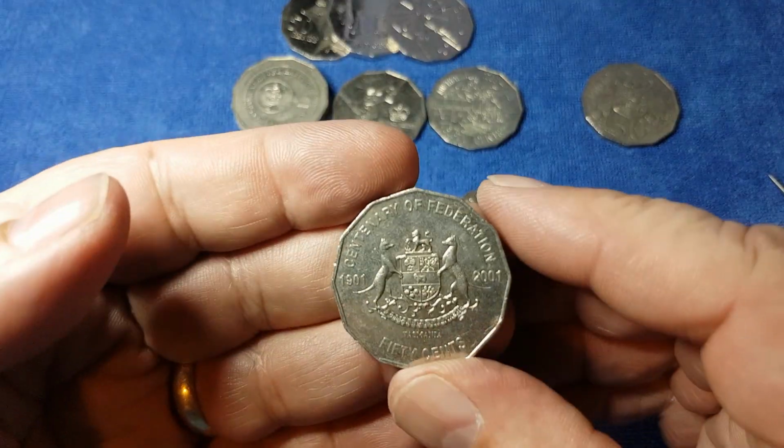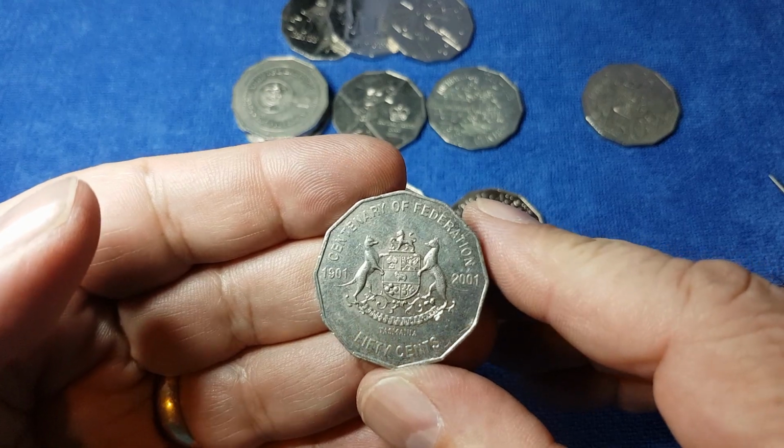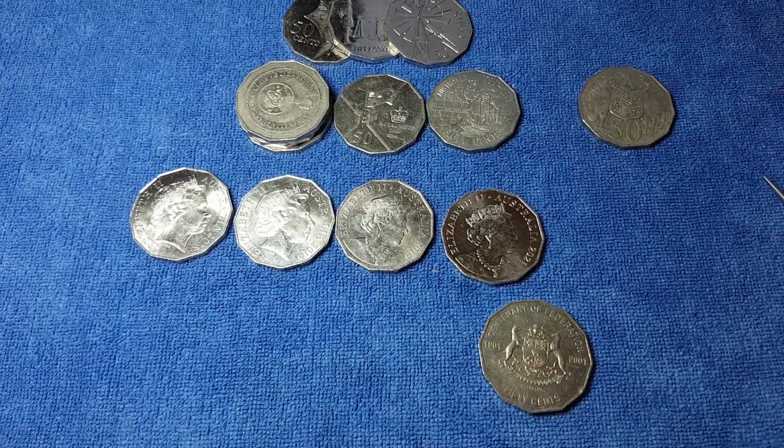So, double bar, a few other extras. Obviously the coin of the hunt being the Centenary of Federation Tasmania coin. I do have it in the book. Still waiting on the Indigenous Languages coin. Everything else has been great.